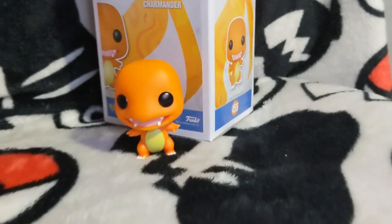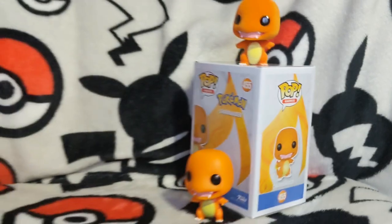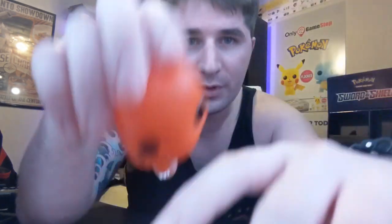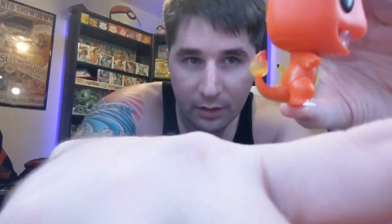Next, we have Charmander. And there he is again. Boom, right there with his vinyl brother. You can clearly see there's a huge color hue difference between these two. One of the big things I've noticed, and I don't know if it's between all of them, is if you can see that his tail is kind of, doesn't quite meet up. It looks like it's taped on, if you can tell how flush that one is. The suede one, or flocked one, however you want to say it, kind of stands out a little bit.